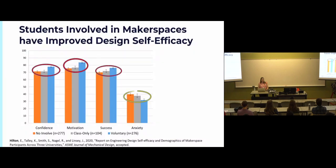Another thing, we see students that choose to become involved in makerspaces tend to increase their design self-efficacy. The prior study talked about design self-efficacy. And anxiety, you'll notice the bars go down, but less anxiety is better. Less stressed students is better. And in this case, this is a university with three levels: involved because of class or not, and then they have a voluntary level too.